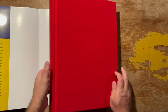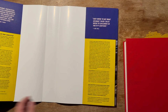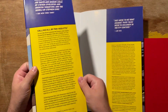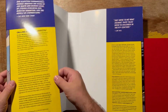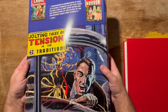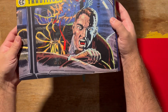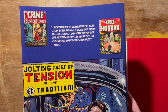Oh, all right. So here's the dust jacket, which is a really thick stock of paper. I don't think I've ever had a dust jacket this thick. It's kind of cool. There's the intro blurbs on the flaps there. And here's the back cover with some Wally Wood art, and up there, Vault of Horror and Crime Suspense Stories.